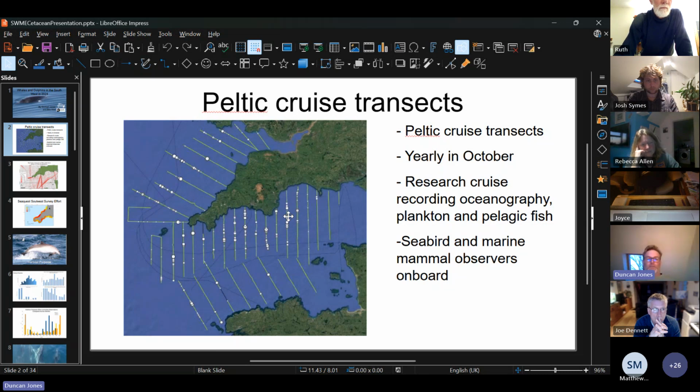So I'm going to talk about their data set. What you have to remember is it happens once a year in October, and they go across these green transect lines once, regardless of what the weather is. So you'll see big fluctuations in what they see across their data.